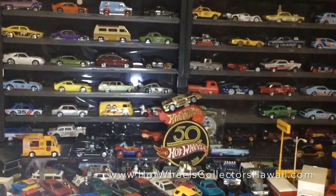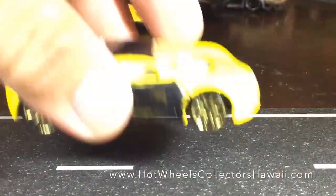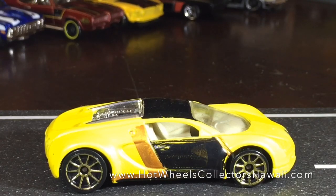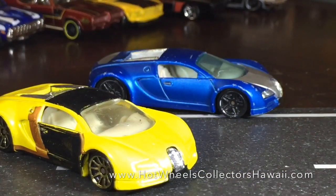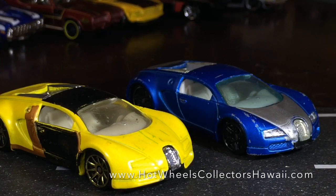Okay. So, Hot Wheels Mystery Models from 07 would have had... I am Batman! Okay, sorry. Wrong camera. So, the Hot Wheels Mystery Model in 07 had the yellow Veyron and the pearl white one. We don't have that one yet.